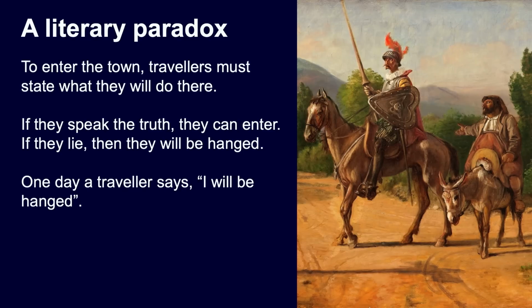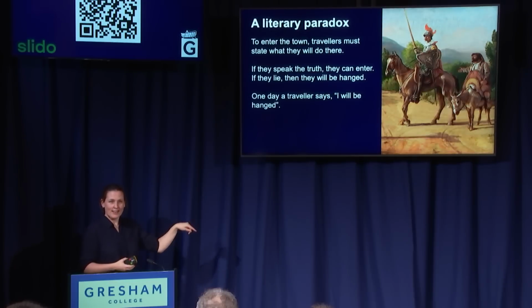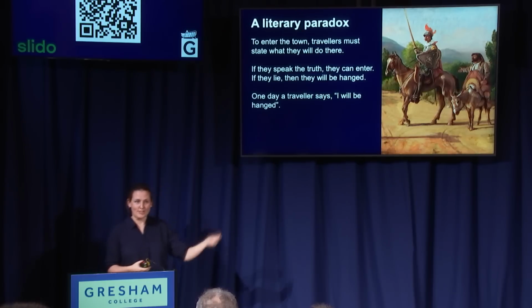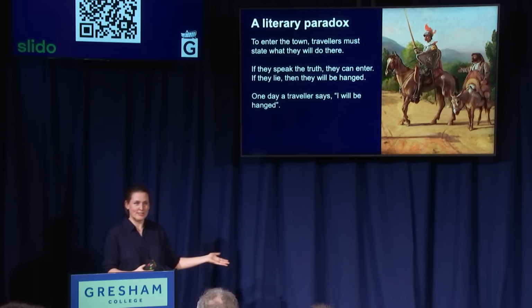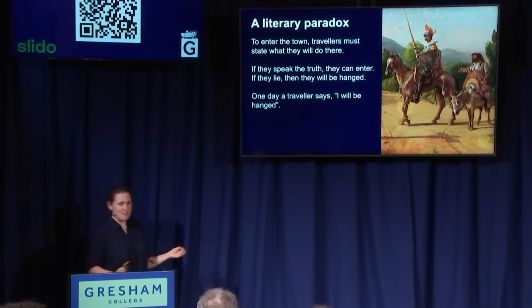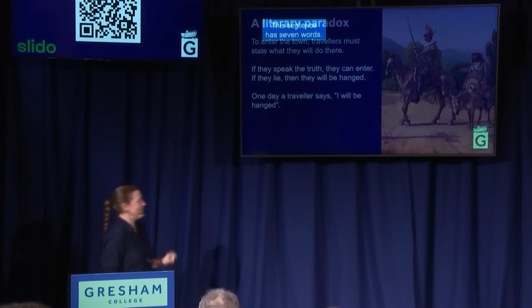So if you speak the truth, fine, off you go. You can enter. But if you lie, then you'll be hanged in the town square. So one day, a traveller arrives and they ask, what are you going to do in the town? And he says, I will be hanged. So, should you hang him? If you do hang him, then actually he was telling the truth, so you should have let him go. But if you don't hang him, then his assertion that he would be hanged was false. So he should be hanged. So what are you going to do? Well, if you want to know what Sancho Panza decided, you can either read the book or you can ask me at the end.